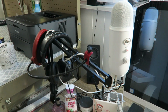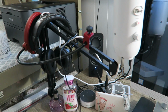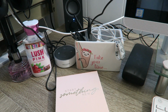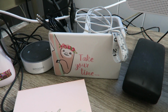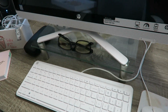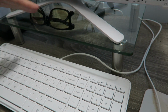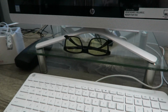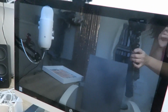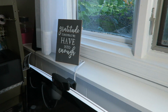And then I upgraded my microphone and got a new arm and set up for all of my audio. Just some fun little holders there. And then still the same computer, but I did go ahead and get a little bit of a stand to put it on to just elevate it a little bit so I wasn't looking down. There I am. Hello, hello. And then just a little bit more, just fun stuff.